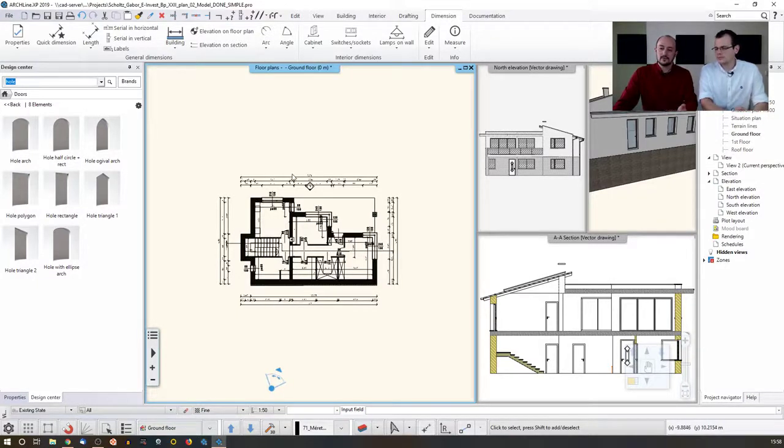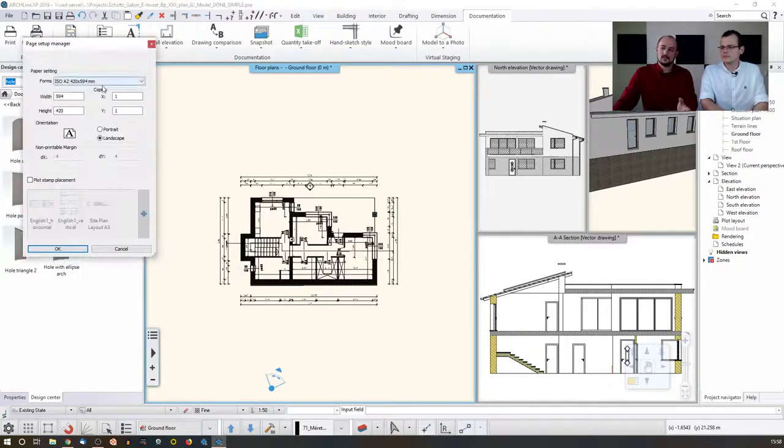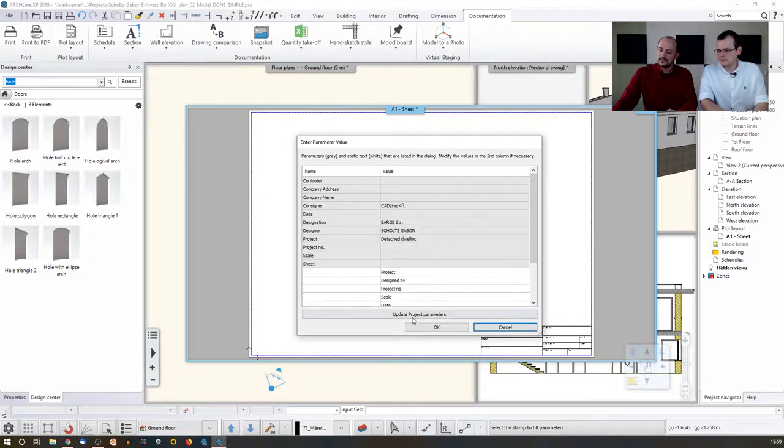So now if I would like to print this, I would always recommend to create a plot layout. Prepare plot layout, even if it's only an A4 size, you can just select that paper. I will go with an A2, for example, with a landscape. You can also add your plot stamp. This will be this one, in this specific case. And then the software will create a new sheet. And then here you can actually fill up the details.